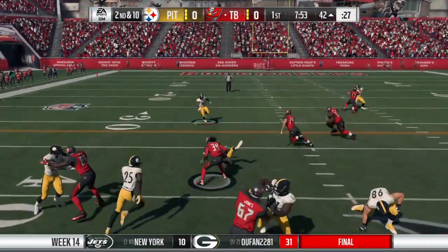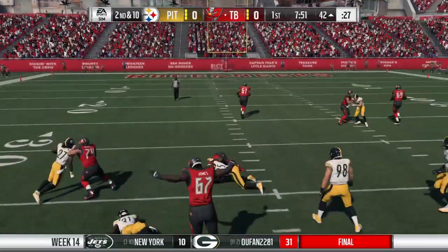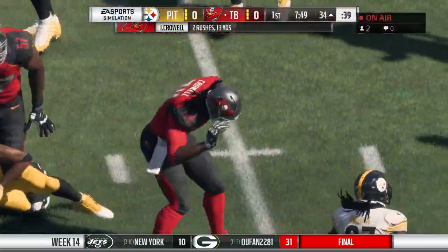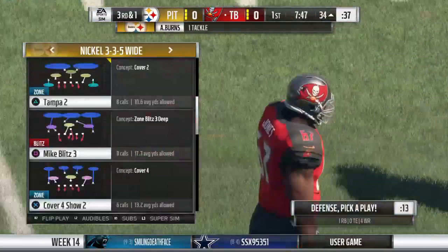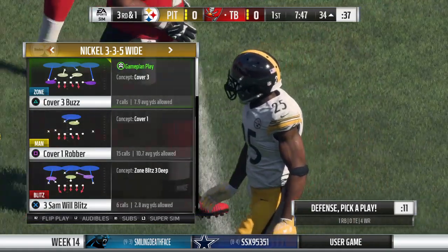Second down, here's Crowell. And able to break one tackle, but then quickly brought down. But a nice little gain. Pretty good running there, 9 yards. Sets up a 3rd and 1.